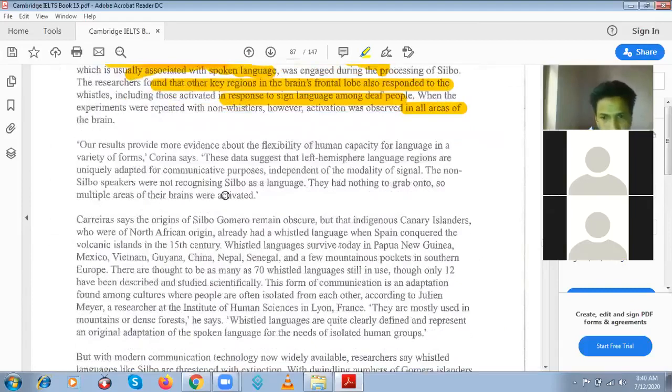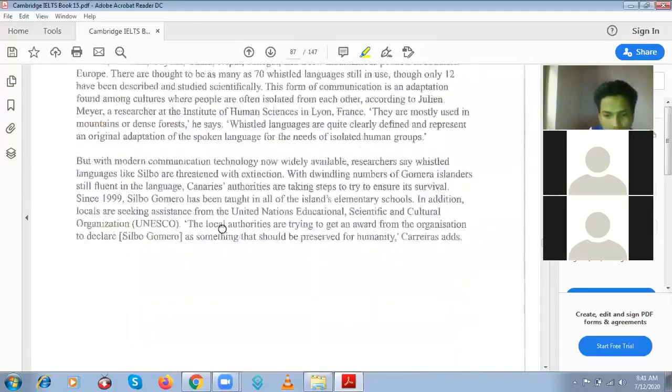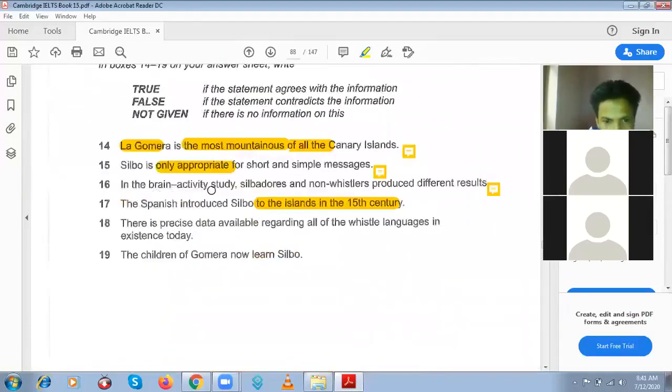Our results provide more evidence about the flexibility of human capacity for language in a variety of forms, Corina says. This data suggests that left hemisphere language regions are uniquely adapted for communicative purposes independent of the modality of signal. The non-Silbo speakers were not recognizing Silbo as a language. They had nothing to grab onto, so multiple areas of their brains were activated. There is no question taken. Okay, here: the Spanish introduced Silbo to the islands in the 15th century.